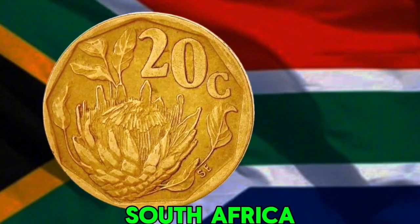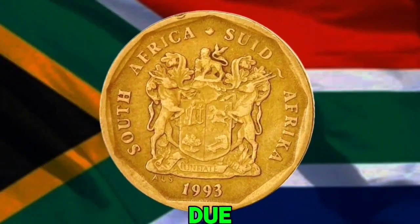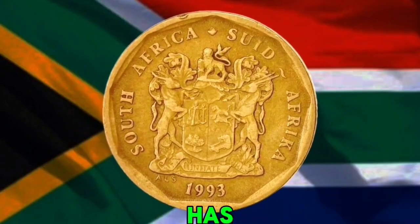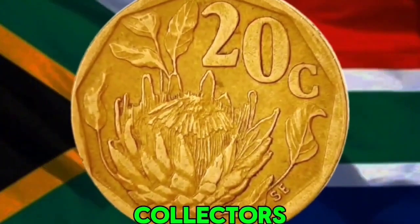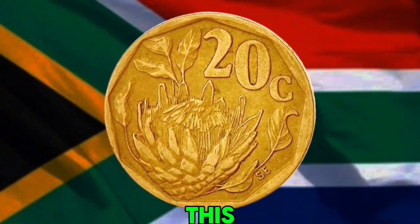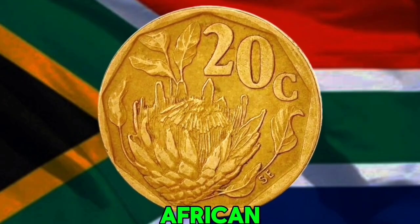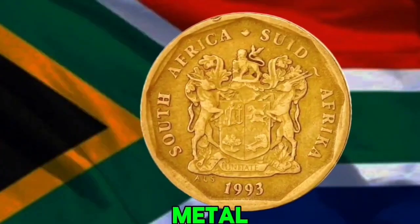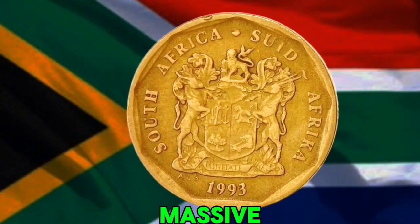In South Africa and abroad, numismatic interest in this coin has grown due to both its historical relevance and its investment potential. It has become a conversation starter and a favorite among modern coin collectors. Whether you're a seasoned collector or someone who's just discovered this coin in a jar of old change, the 1993 South African 20 cents coin is a perfect example of how a small piece of metal can carry a huge story, and sometimes a massive price tag.